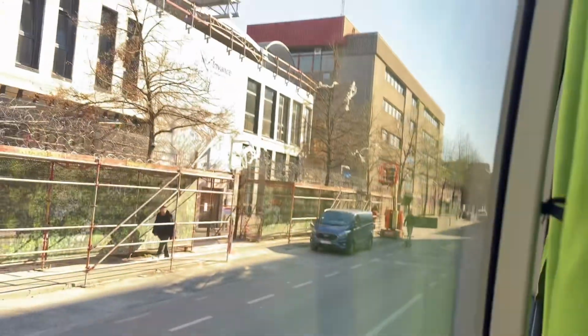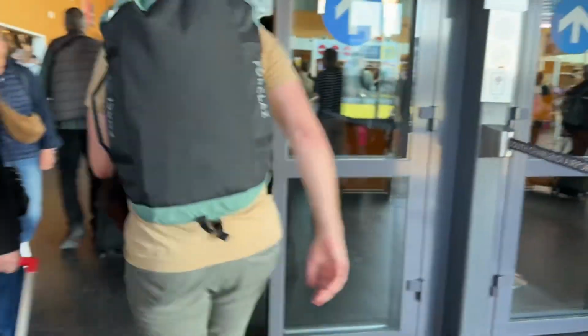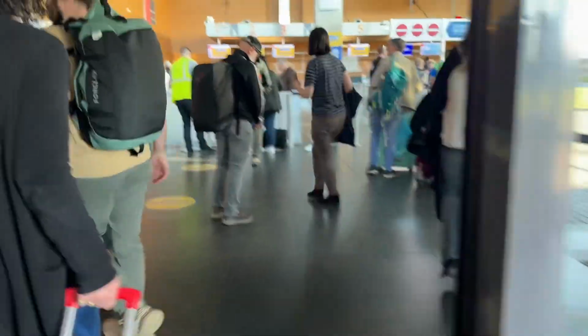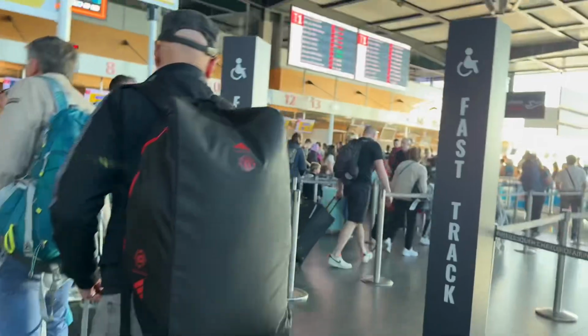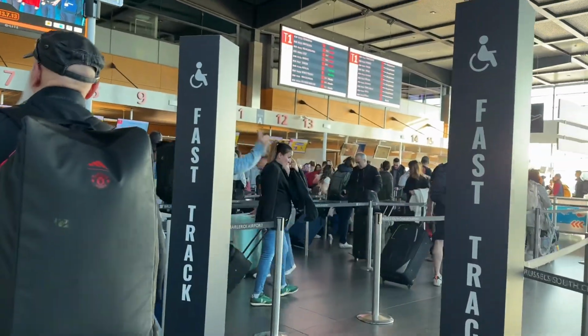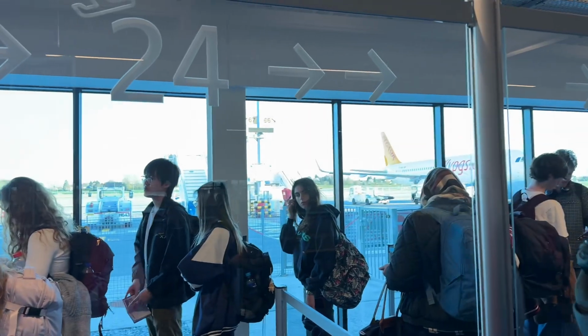Thank God I bought my to-and-fro bus ticket. It was about 35 euros, which is about 30 or 32 pounds basically. So it took me back to the airport, and I boarded my flight. I didn't have anything to check in anyway, so I just did my normal passport stamp, and then I went back to Manchester, took my car, and drove home.